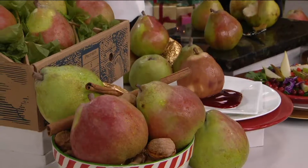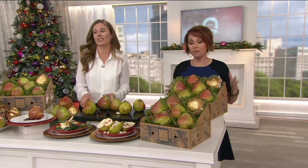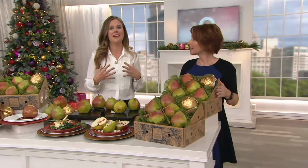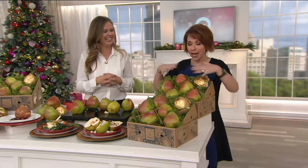And many of you have probably tried these before. You know how high the juice content is of these pears. I mean, it's like wear a bib and get your spoon out, get ready. Stand over the sink. It's okay, but you get a choice.